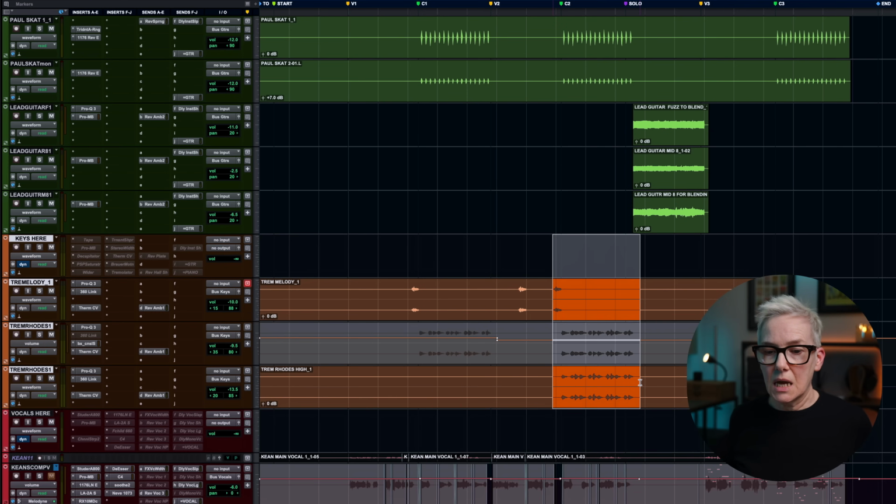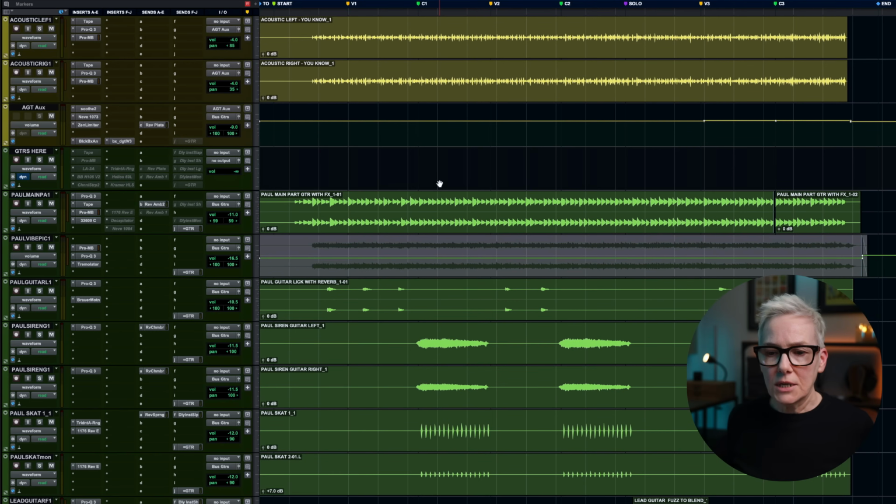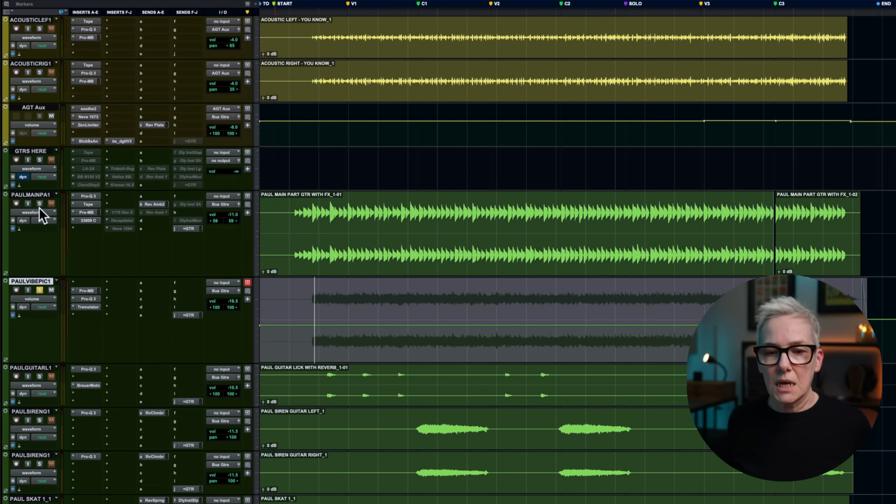So what I'm thinking is, how can I create some sort of left-right interest between the guitars and the keyboards, rather than defaulting to everything being hard left, hard right and stereo. I want to create a bit more interest than that and have maybe something guitar-y on the left and something keyboardy on the right. So what I chose to do in this track, in the verses, there's this electric here. I decided to keep that wide. And then this track here, I wanted to bring in more narrow than that.